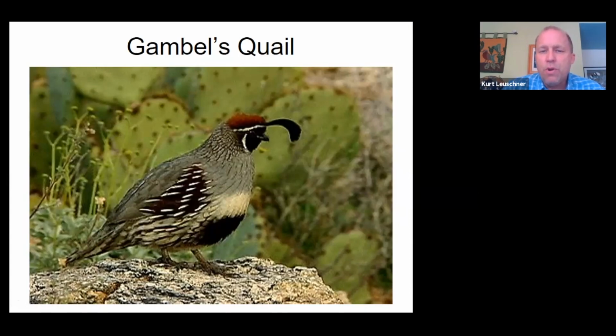So the first bird on our list here is the Gambel's quail. Note the spelling of Gambel. It's named after a fellow named William Gambel. It's not like the casino kind of gambling. But this is the species that you will find on the desert floor. I've got a bunch in my backyard. I live in Palm Desert, just down the road from the Living Desert.